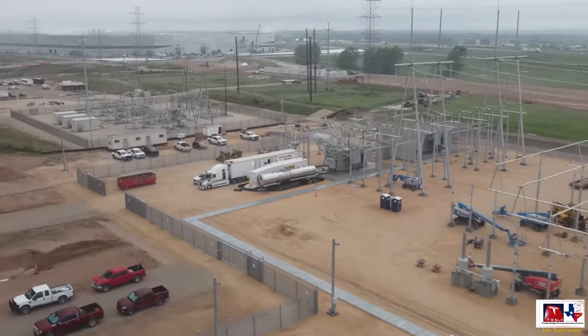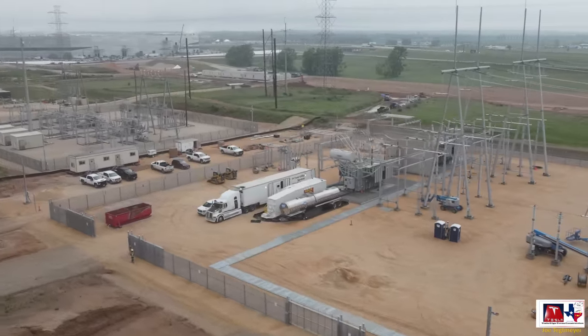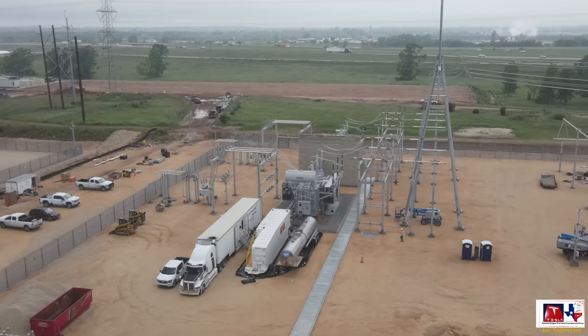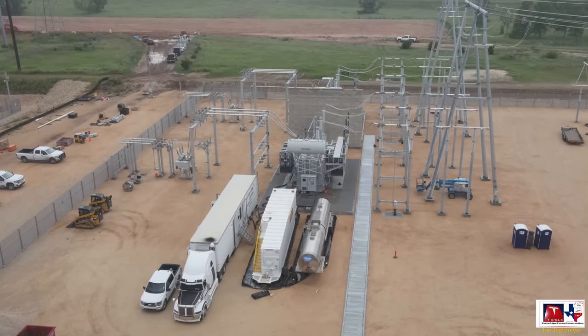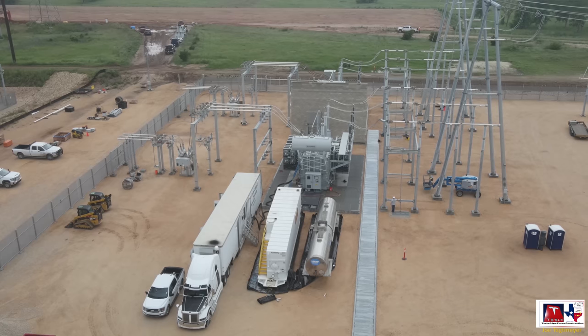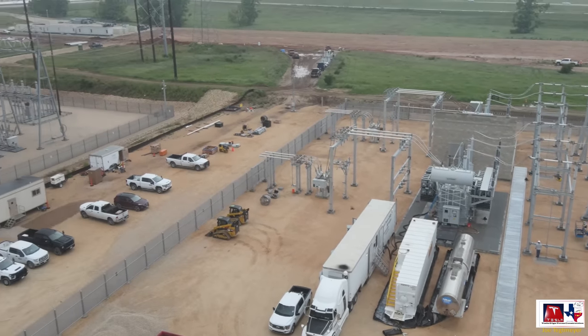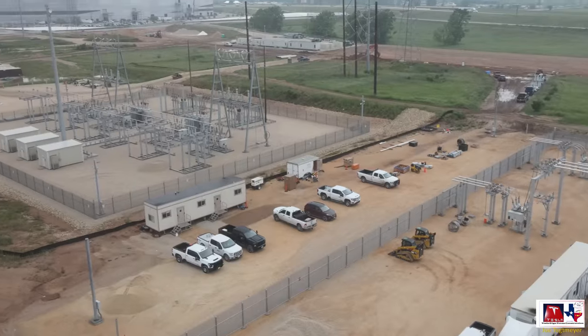More work going on near these two electrical transformers. It's possible that shiny steel tank may have brought some of the oil that's used for those transformers. And you can see one of those large gray tanks. And that's part of the way that the transformer systems work.